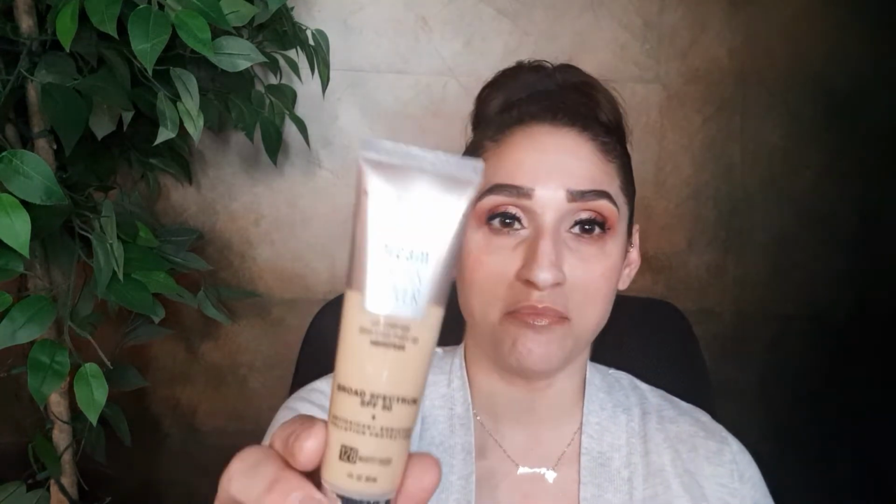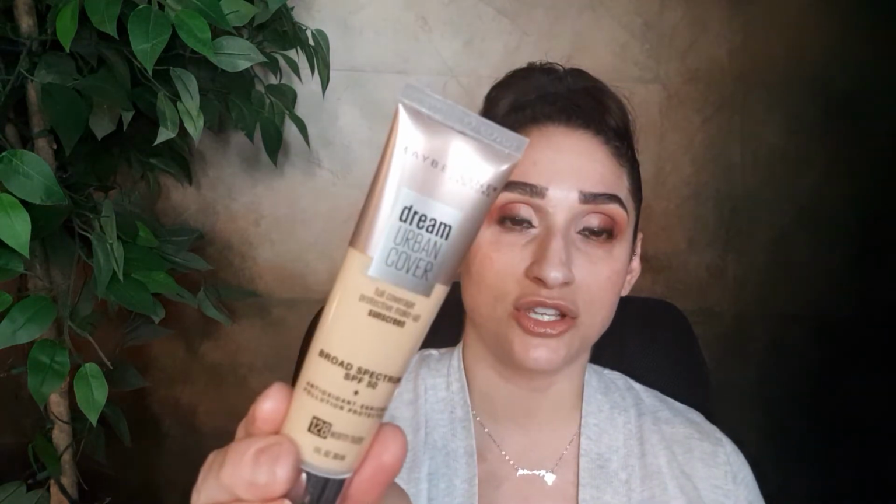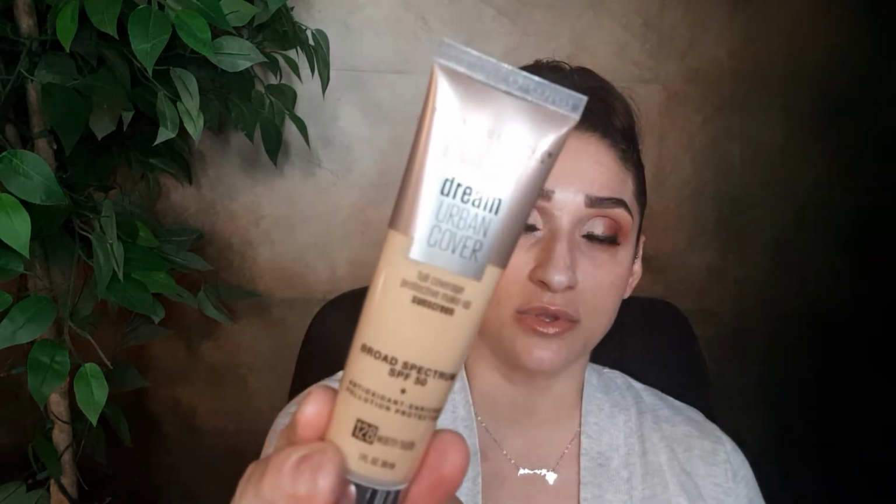So the star of the show is this new Maybelline Dream Urban Cover Full Coverage Protective Makeup with Sunscreen, and it has SPF 50, antioxidant enriched pollution protection, and I am in the shade Warm Beige. So that's what this looks like, brand new at the drugstore. This acts as, quote unquote, a BB cream, very travel friendly. I love the squeezy tube, and I'm in the shade True Beige. They don't have a huge shade range.